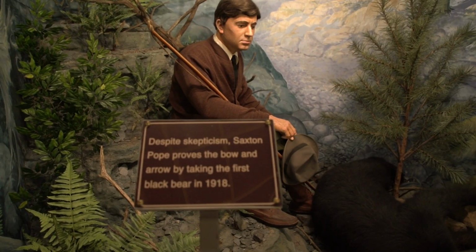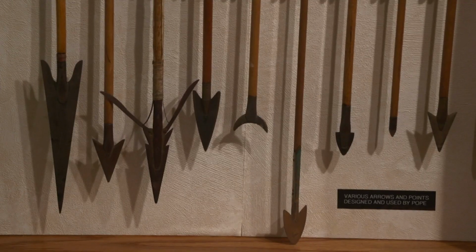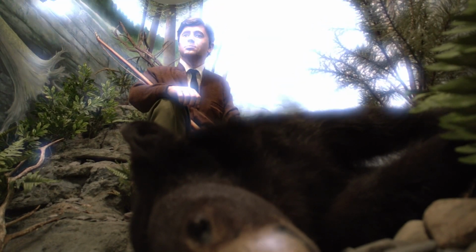They assigned a doctor by the name of Dr. Saxton Pope to take care of him. Ishi and Pope became real good friends, and Ishi taught Pope a lot about the Indian ways of hunting, how to sneak up on animals, how to use the calls, how to use the wind to your favor.